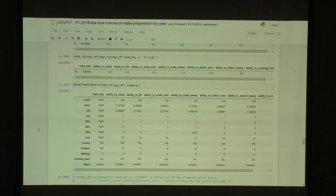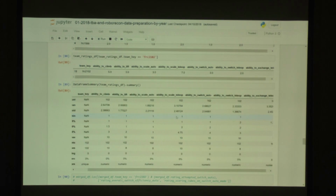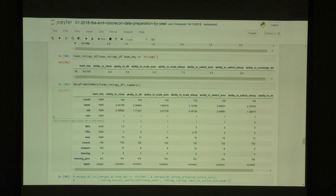And let's see here, some more data tables, looking at what that CSV file currently looks like as of now. You can see the different values we have here, different columns, different traits that we're looking at. Another thing I'll mention now: to get rid of confusion and make this easier to look at from a scouting perspective, we've grouped certain attributes and robot skills together. So instead of having, for example, the amount of cubes placed on the scale, we have ability to do scale teleop.